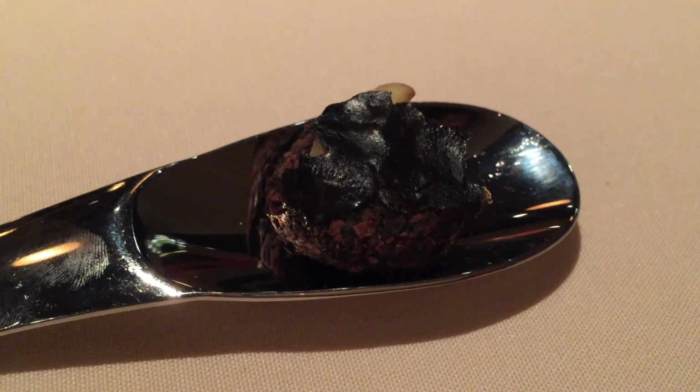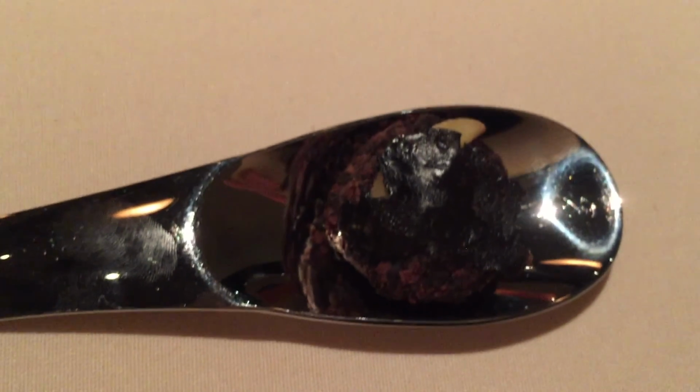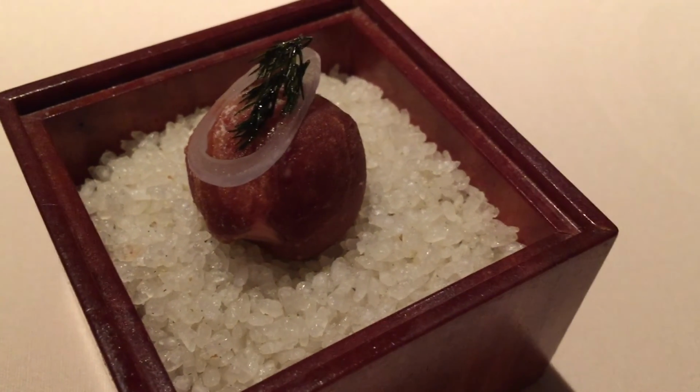Next, we were served a savory chestnut truffle with a brillat savarin, a kind of cheese. I personally didn't like the pungent flavor of the truffle. The last Petit Fours was a savory blood orange beignet.